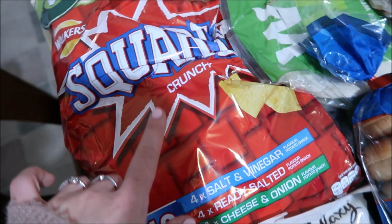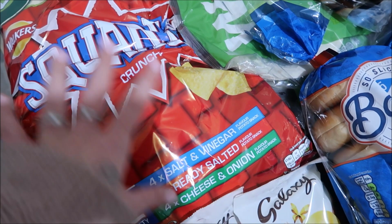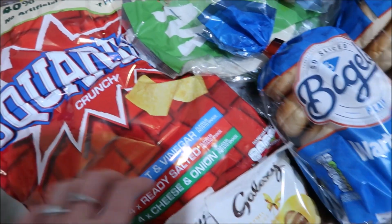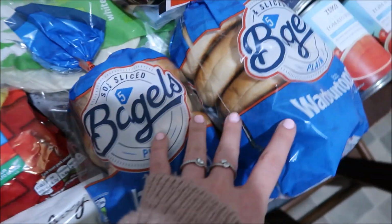These are my absolute favourite crisps, especially the sort of vinegar ones. So I got this big multi-pack to do pack lunches as well. I got some little Galaxy caramel eggs, two bagels.